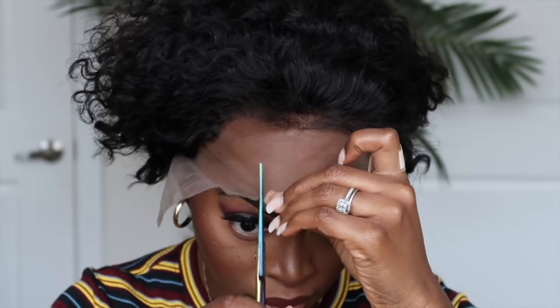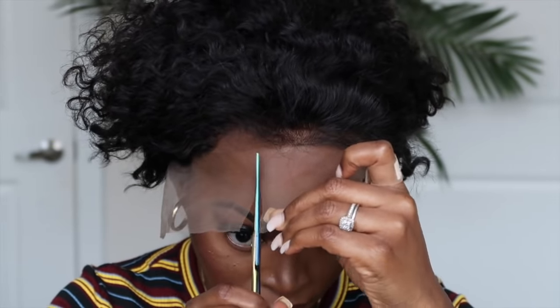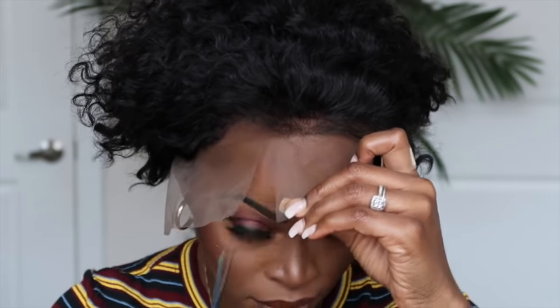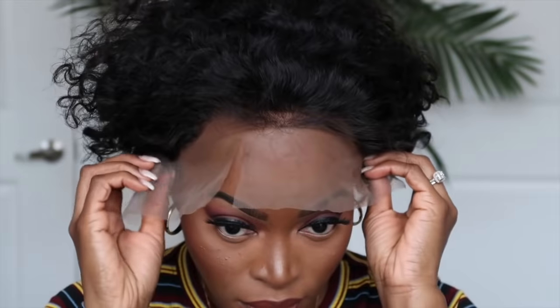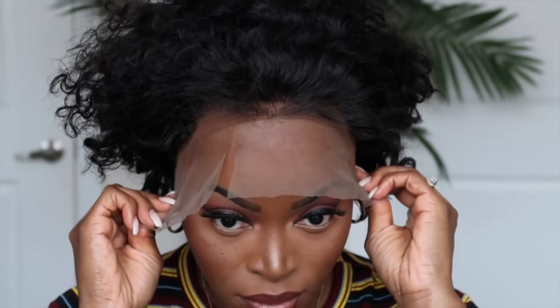Now, one thing that I was a bit unsure about is this hairline, if it was going to cover my low hairline, but I'll get into how I make that work later. So I'm just making slits in the lace near the temples, and this is going to help me to work in sections. After completing this process, I'll proceed to add my adhesive, and I will be using Got2b glue in the yellow bottle. I also use Bed Head in the center, and you all will see that in a moment.